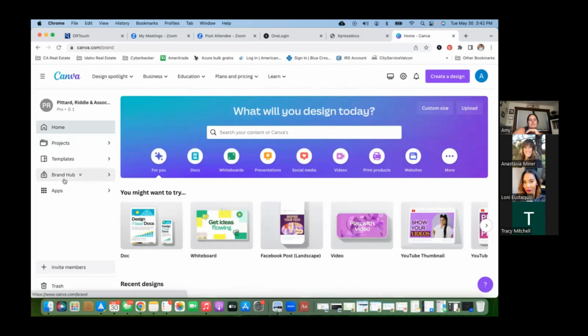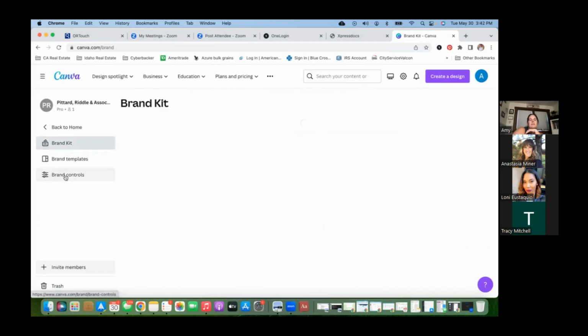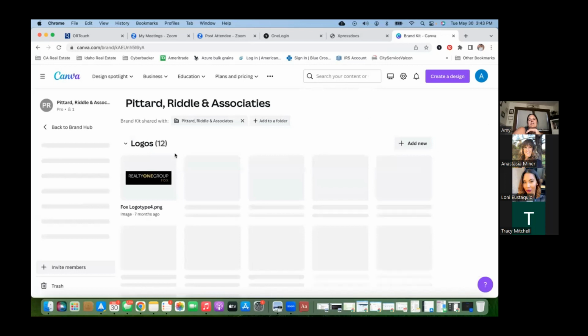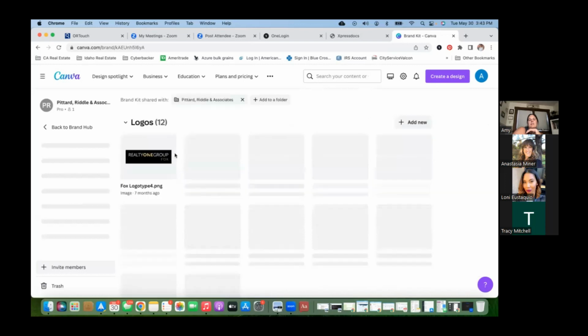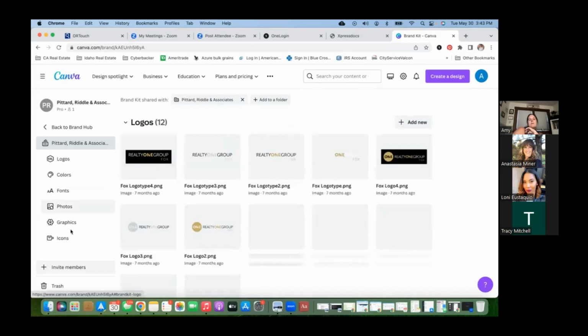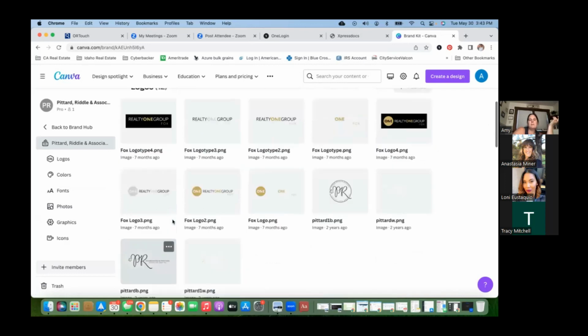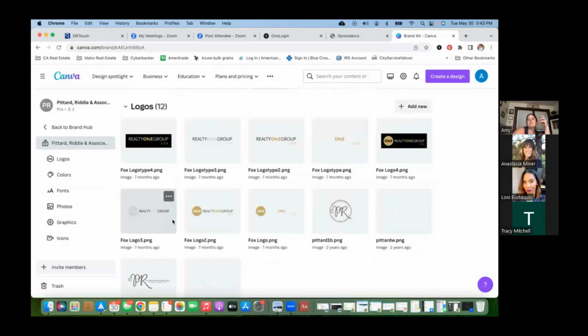Oh, let's go back to brand. There we go. So it allows me to set up the brand kit with my logos saved in there, as well as your colors and your text, like the fonts. So you've got logos, colors, fonts, photos, graphics, so your headshots and stuff you can save in there. I've got several companies, so I've got each one saved differently. It's a really easy way to grab it and throw it in there.